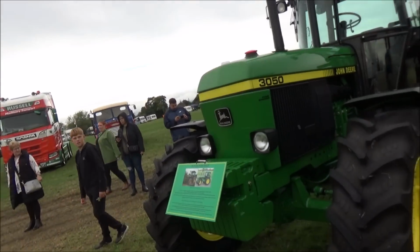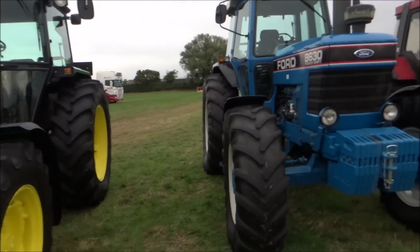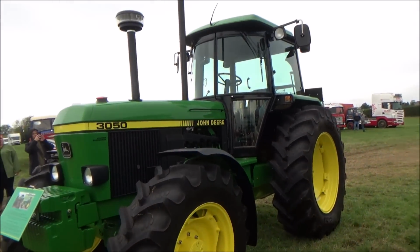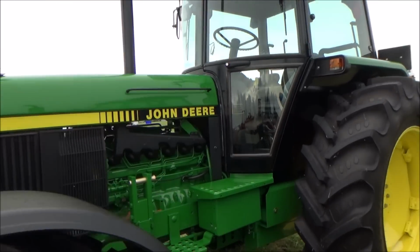I could probably just spend all day stood round by these tractors, to be honest. Harry's taking photos. I left my camera in the car, which is really annoying. God, that one looks like new, doesn't it? That is like new. What reg is that then? Wow.